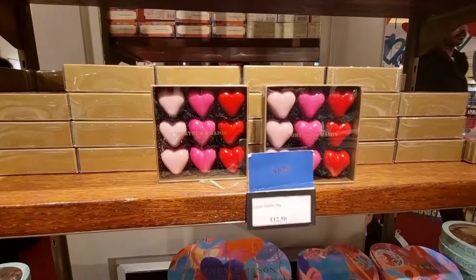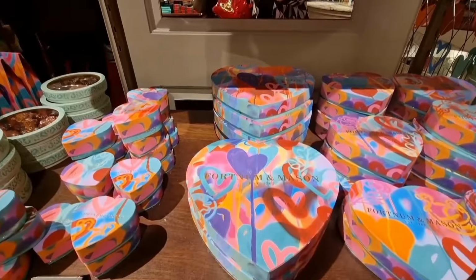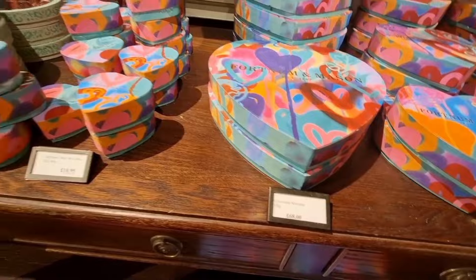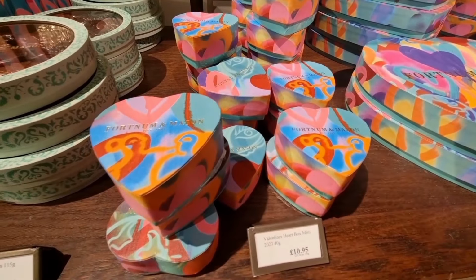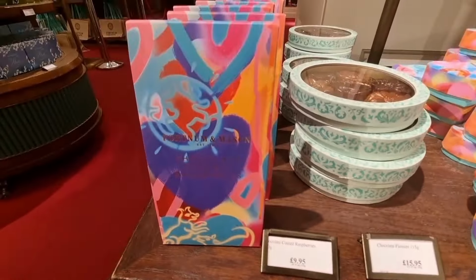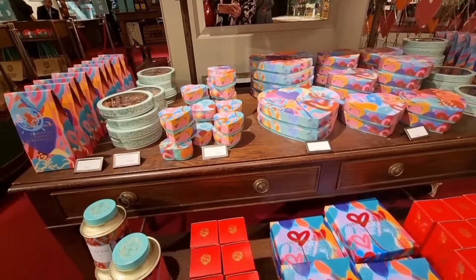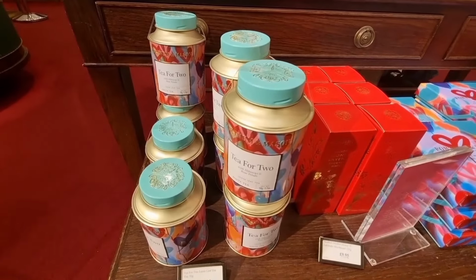And don't these look so dreamy? How shiny. So you have this graffiti packaging on the boxes. You can all look at the prices for me. Really sweet. Oh, look at those. Yummo. And then you also have the special tea blends and everything down here. I'm going to move you down. It's really low. Sorry.